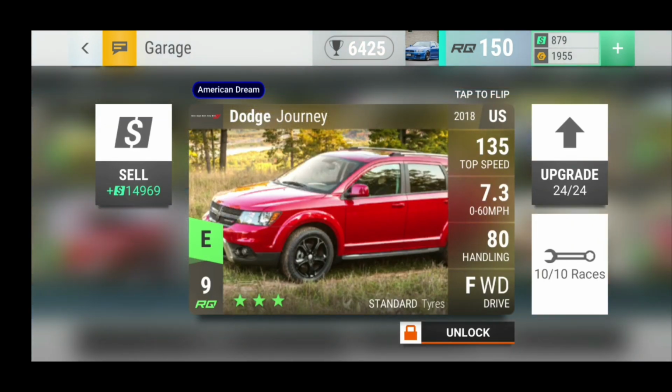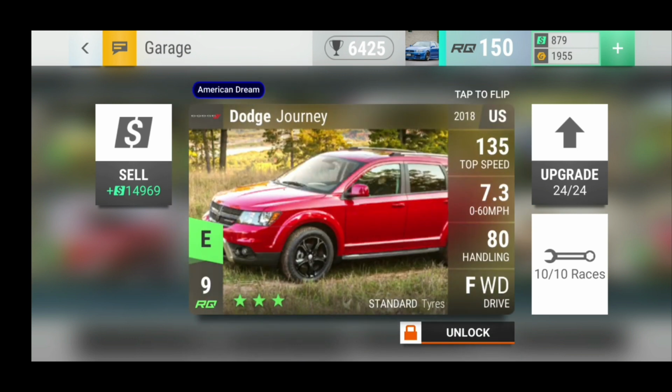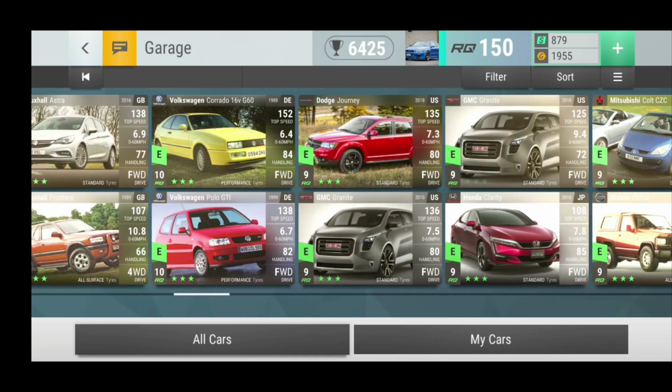Then we have the Dodge Journey. Now this one I'm actually very happy with. It's 7.3, 80. It's standard tires and it's actually medium ride height. But this one does really well in gravel challenges and things like that when you need a substitute, which is uncommon. I use that a lot.